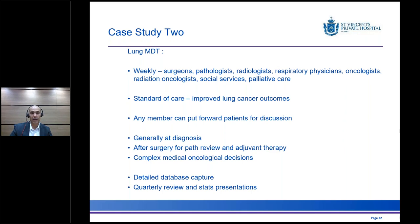Obviously, our lung MDT meeting has detailed database capture, which is great and obviously needed. And we perform a quarterly review of our MDT meeting with statistics presentations, and we go through all the outcomes and so forth. So I think it's a great forum, and you need it if you're going to be managing lung cancer.